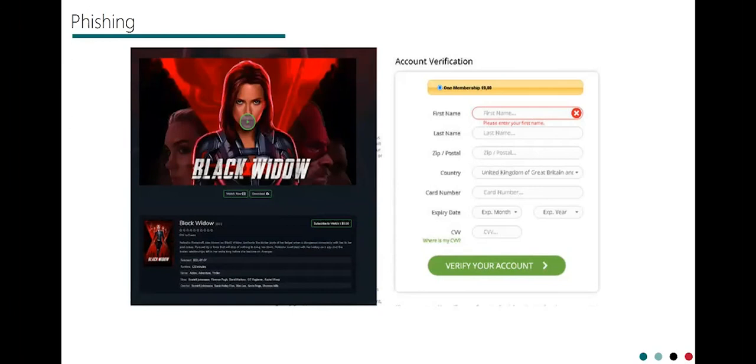This one's asking for a lot of personal information. They want us to want to see the movie because we feel like we've waited to see it. They're asking for first name, last name, zip code, and then they're actually asking for card information. This is a pretty tricky one, and a lot of people did fall for it because there was a lot of delay of this particular movie and a lot of curiosity about it. And so the criminals capitalized on that.